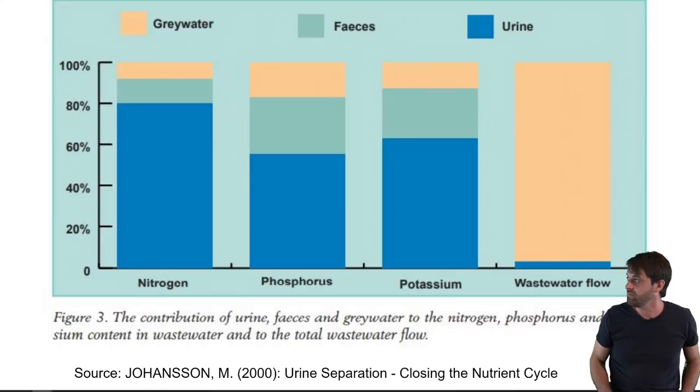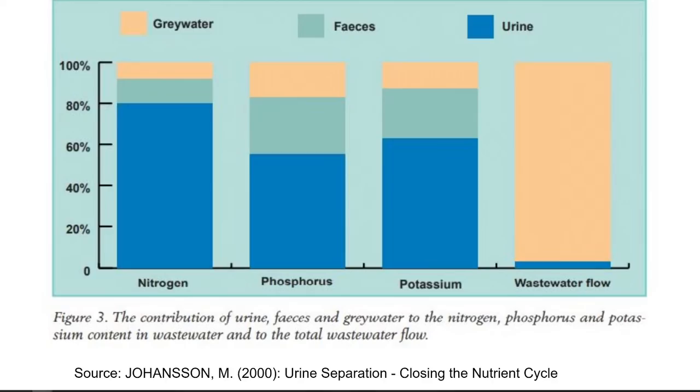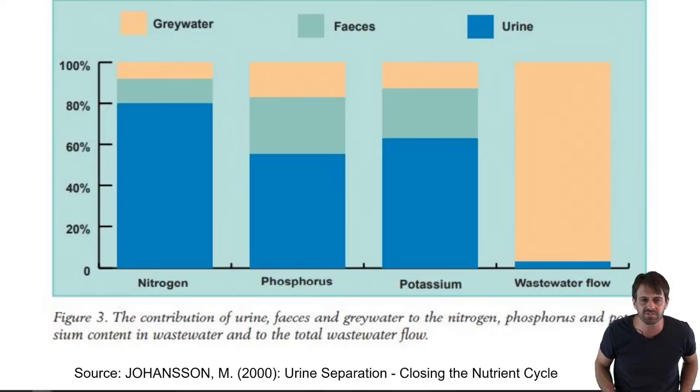In your urine, of all of your waste that goes down the pipe, say out to your sewer, in your wastewater, urine contains 80% of your nitrogen. I want to say that's 55% of your phosphorus, and 60% of your potassium. So that's the majority on all accounts. That's very much close to all of your nitrogen. In your urine alone, which is only 1% or less than 1% of your total domestic wastewater. So you can see why it would be effective to divert urine from your wastewater stream.